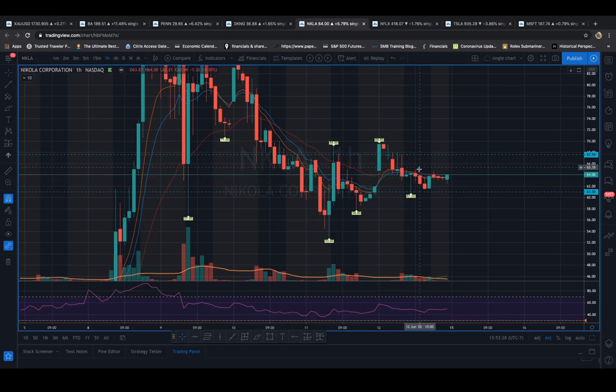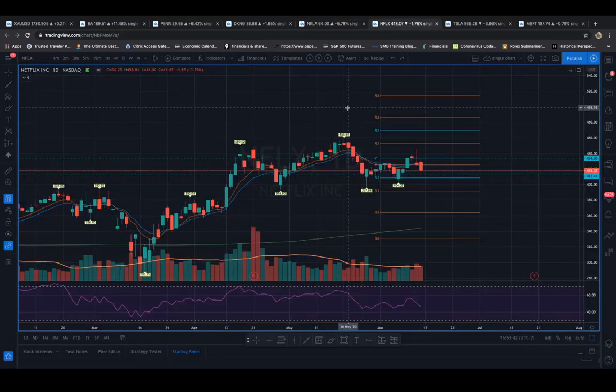You technically had this little pop and rip lower, but if the $61 level can hold, I'm going to be looking to play this on Monday. NKLA and Penn, followed by BA, are probably my top watches for day trade setups.